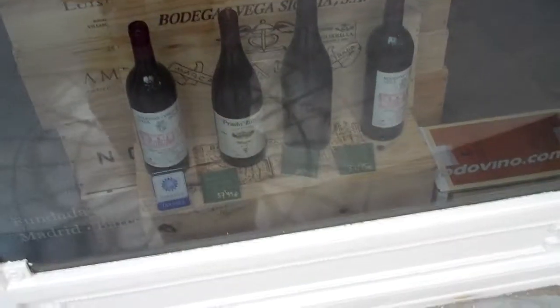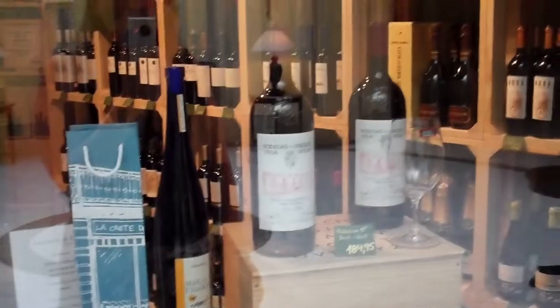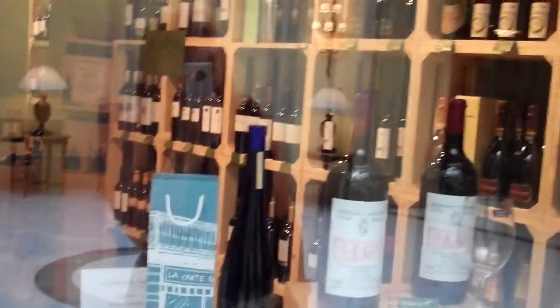They also have a little wine store here. Spain is famous for its wines. So they have their wines here. And I wonder if maybe I should go in and have a look later. I see quite a bit of red. So that's my favorite. Gonna go check this out a little later.